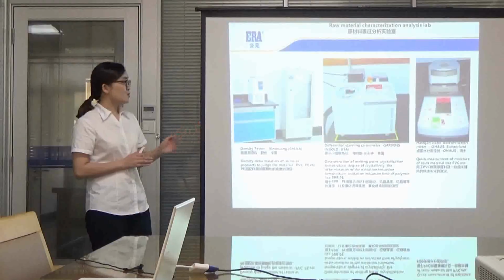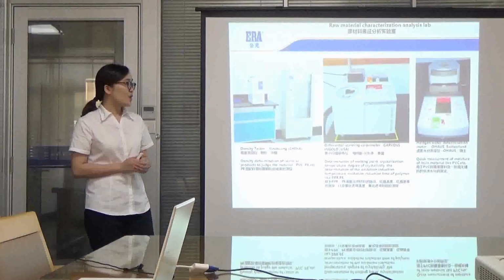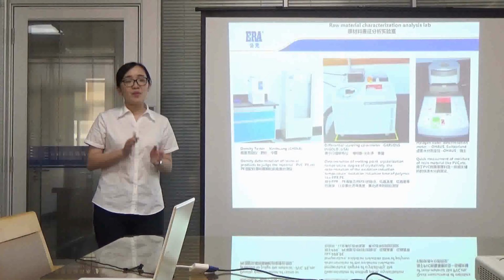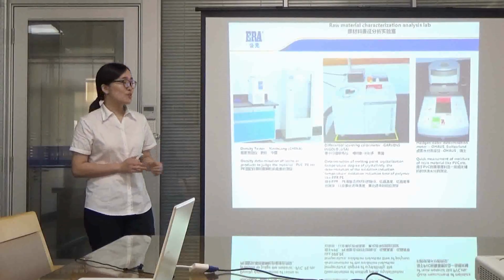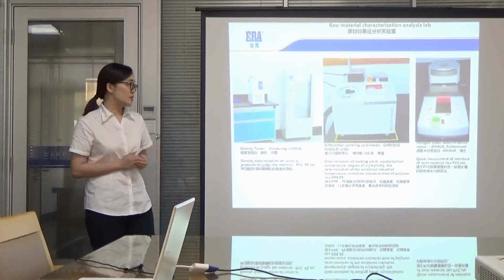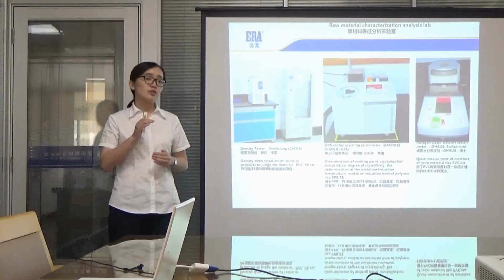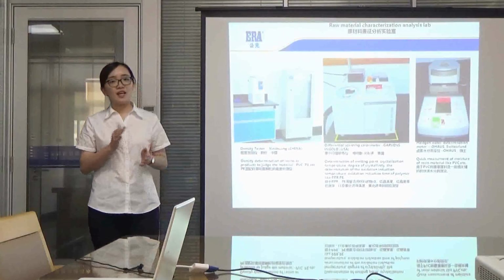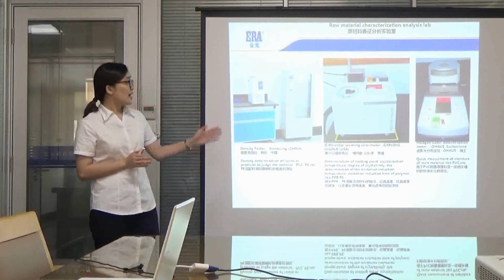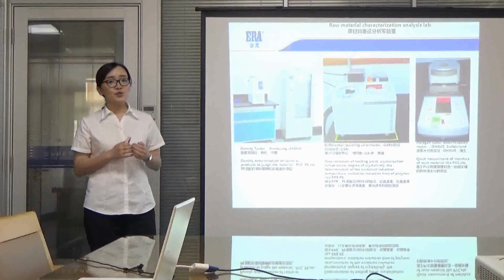And the second one, this is our differential scanning calorimeter from Gavins, USA. We use this one to test the oxidation induction time and melting point of the raw material. You see, for the oxidation induction time, we use this to check the warranty of the raw material. And for the melting point, we test it to see whether any other elements were added into the raw material.